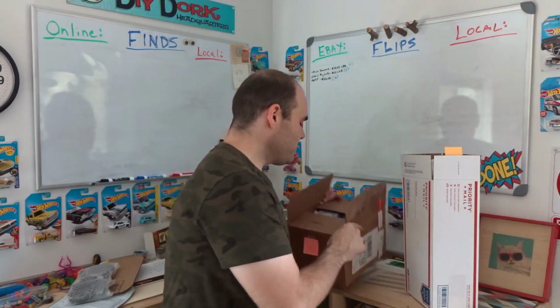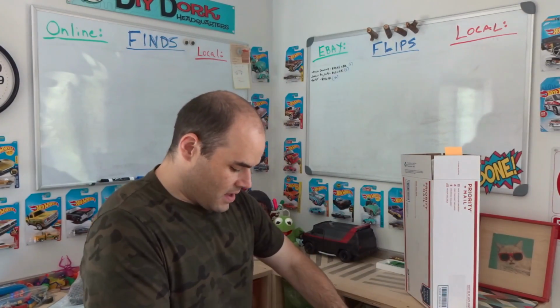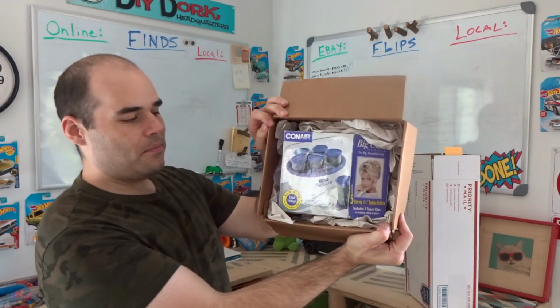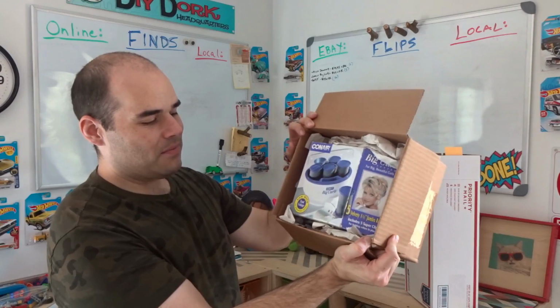Okay, next item here, you can actually see these. This is a box of pop curlers, Conair Big Curls. There's only 5. It's a small unit compared to most of them I get, but it was complete. I saw this at Goodwill for $3. I've mentioned in other videos that the old school ones sell really well, the more modern ones don't. I would consider this a more modern one, even though it's probably from the 90s or early 2000s. It has a more updated look, and they just don't sell very well.